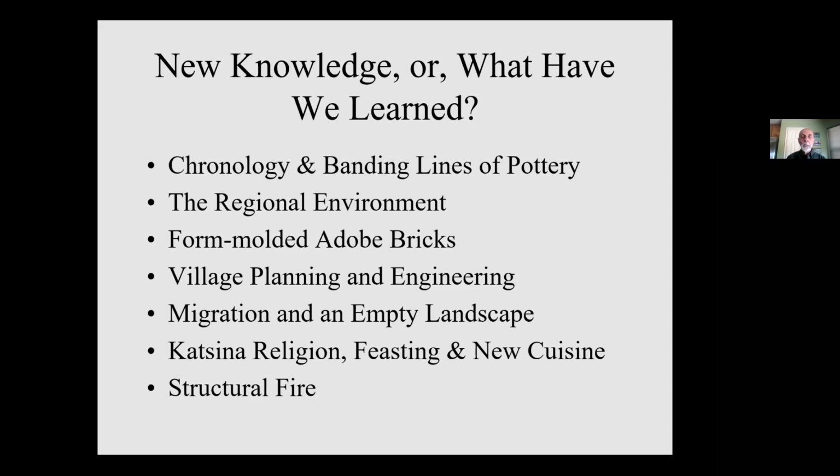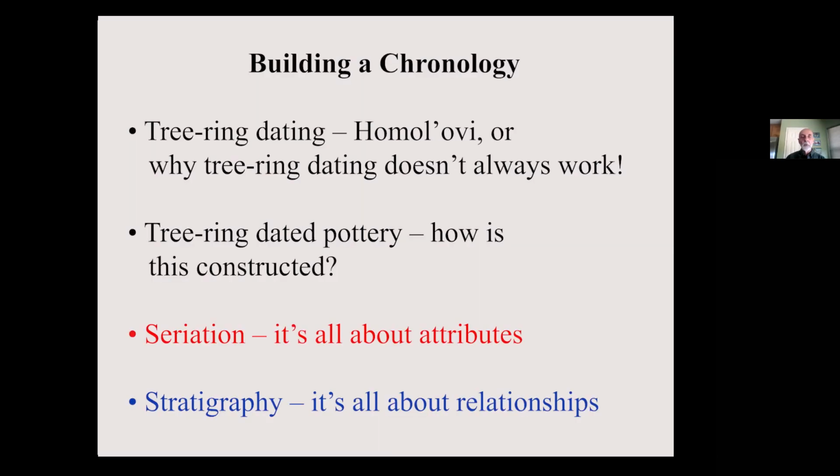And then where did the people come from? I'll talk about the fact that there were very few to no people actually in the area when the big villages were settled. Our new understandings about the development and evolution of Kachina religion, feasting and things like that. And then some of the things we learned about structural fires, the burning of rooms in these villages and kivas.